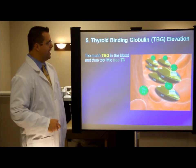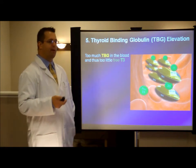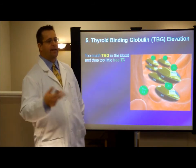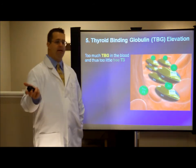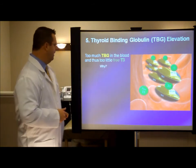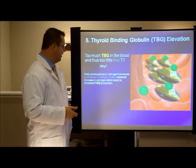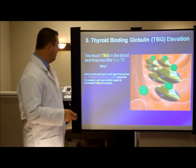All they do is when they get off, they hop on another boat. They get off, they hop on another boat because there's so many boats that go around that they can't get off in time to get out of the blood to get to a cell. All they do is they get attached right back to thyroid binding globulin. This happens typically due to oral contraceptives, birth control pills, estrogen creams, estrogen hormones.